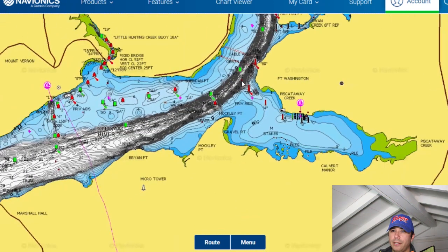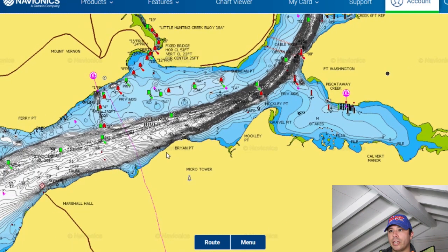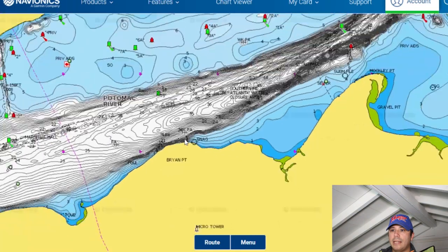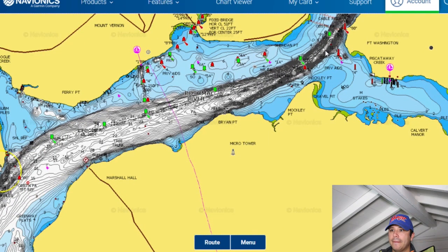Moving down, you've got some areas worth checking out here. Sometimes grass will grow in these little pockets. Always good to check those out. Always good to check anything where you have deep water in close proximity to land, like channel swings as they swing across, exactly what you have right there.